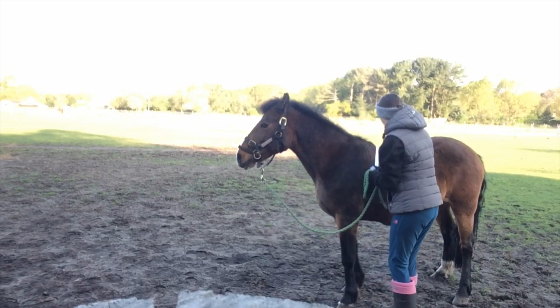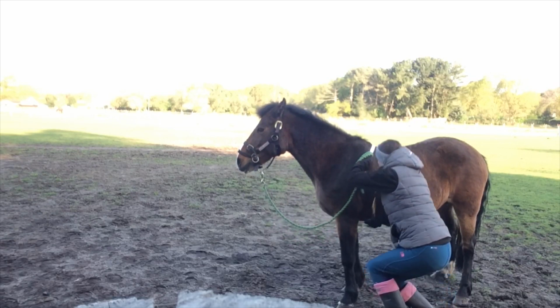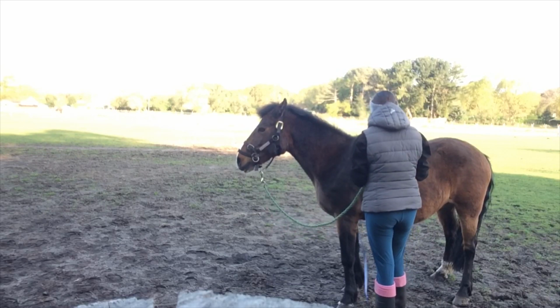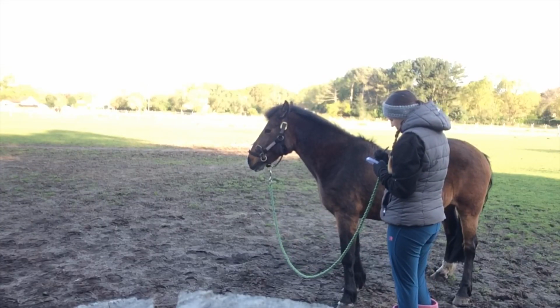So the ponies have all been wormed recently. They're generally wormed 4 times a year. I always start off by weighing them with the pony weigh tape just to see what weight they are and how much wormer they're going to need. And then I note this down in my little book where I'm keeping track of all their weights to see any changes.